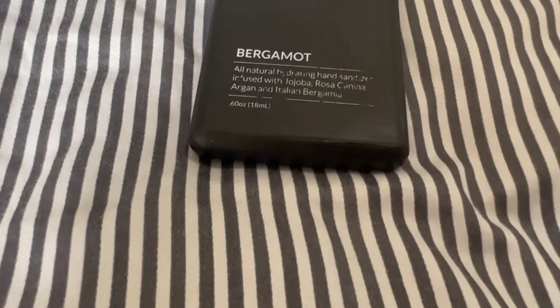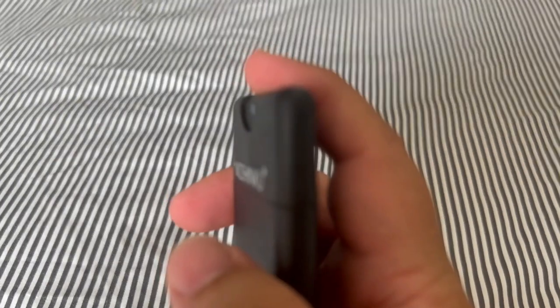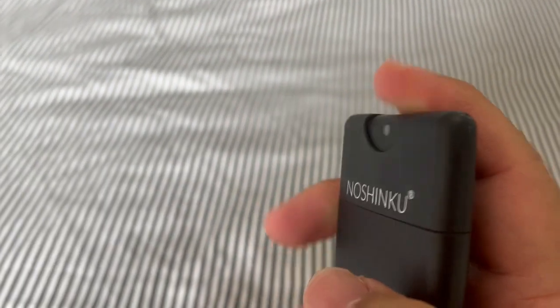All right guys, the next item that I have in my bag is this hand sanitizer from Nushinku. Y'all get it. This little brand that I have here is in the bergamot scent. It's a hand sanitizer, and it smells good. But I just like to keep that around because, you know, people be nasty. I don't know where things have been, especially given the climate changes.